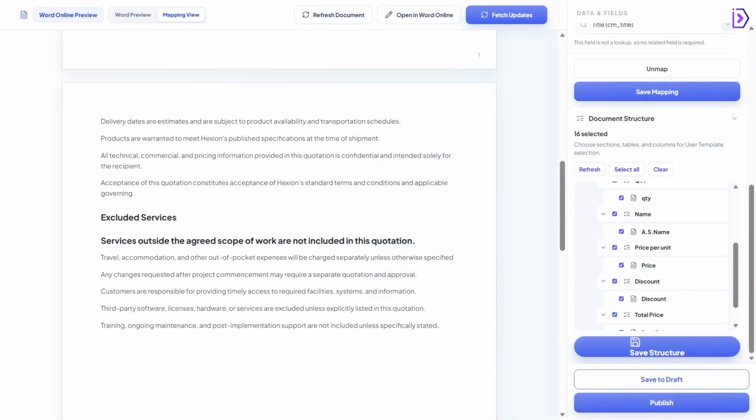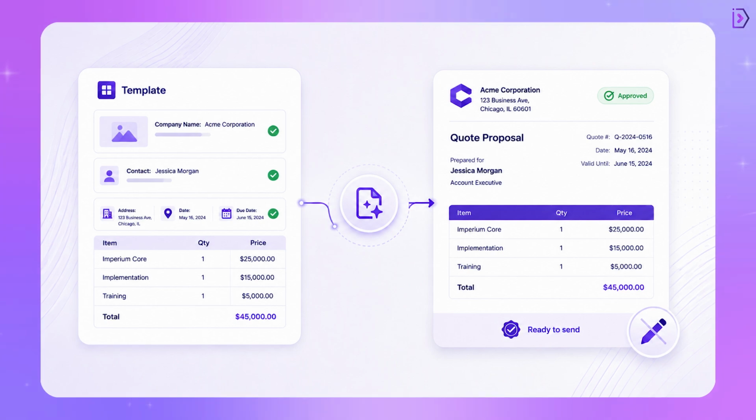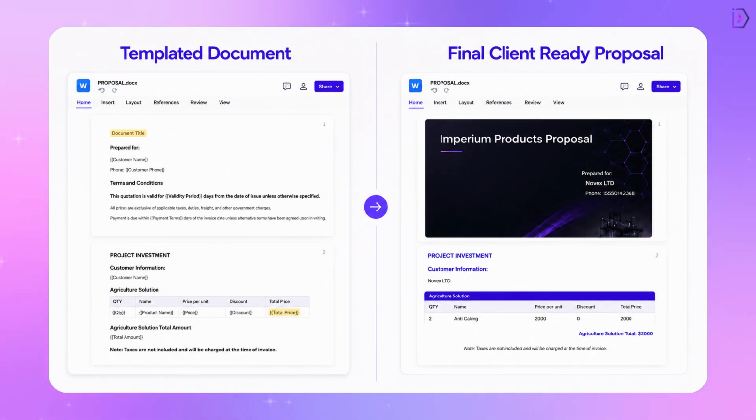The point of all this, the template does the heavy lifting once, so nobody is ever editing a generated document by hand to fix what the system should have gotten right the first time. With mapping in place, generating the finished document is literally a single click, and it's assembled instantly from approved quote data, so what comes out is always consistent with what was actually signed off internally.